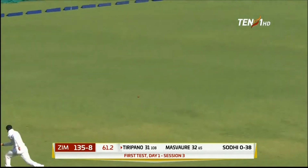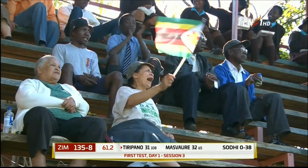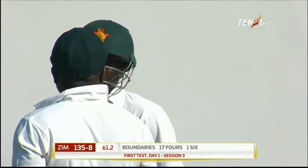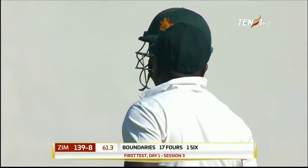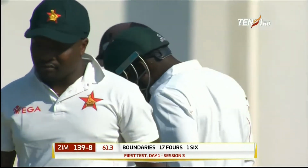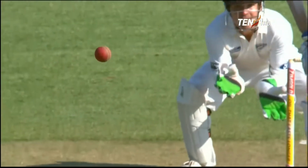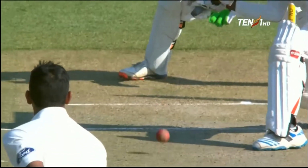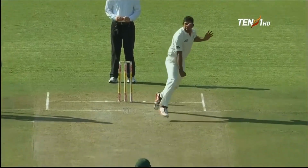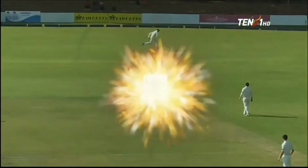This one's gone along the ground. This is a good shot. He's had to reach for it. Santner may be giving it just too much flight and looking for a lot of revolutions to get that turn. By so doing, maybe pushing it just wide-ish off stump, and Tirapano up to the task, swatting at it and piercing the offside. It's going straight through cover and mid-on.